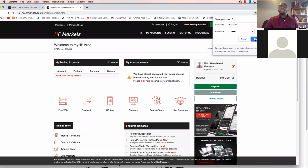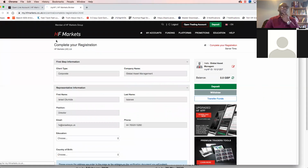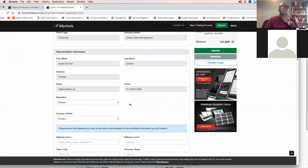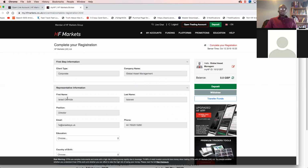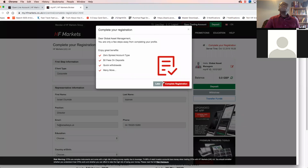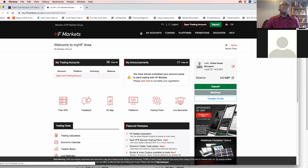So save that. Now it's asking me to complete my registration. It will not let me open a live account until I send them some information. And the information is going to be regarding me as an individual who is a part of the company. You have to fill in all this. I'm not going to do that on the screen because of the time. You're going to have to fill in all this. Once you do that, you go to where it says my accounts here. Click on that. Okay, it's asking me to complete my registration. Okay, let's do that later. Okay, so let's go back to the home screen.